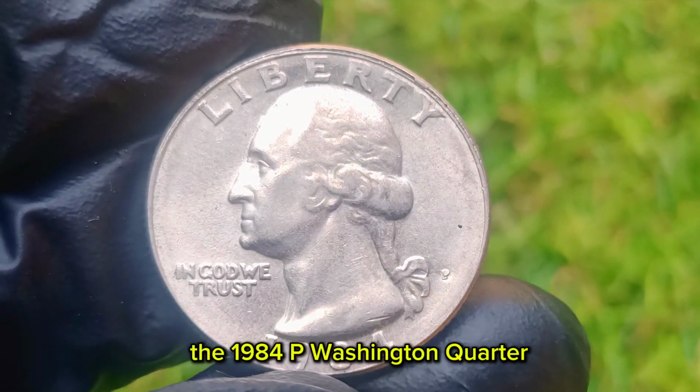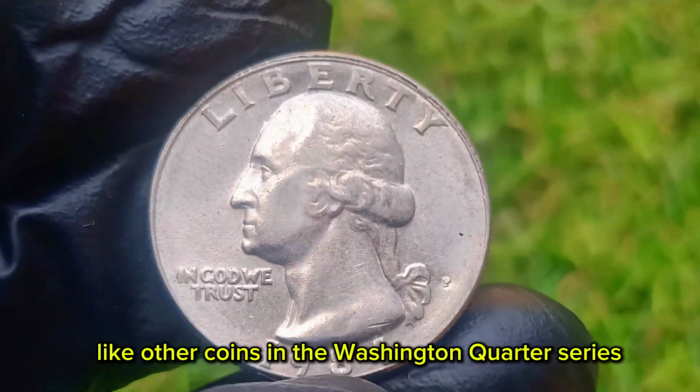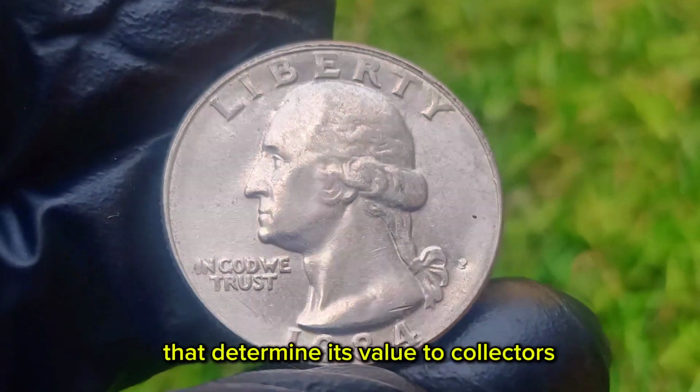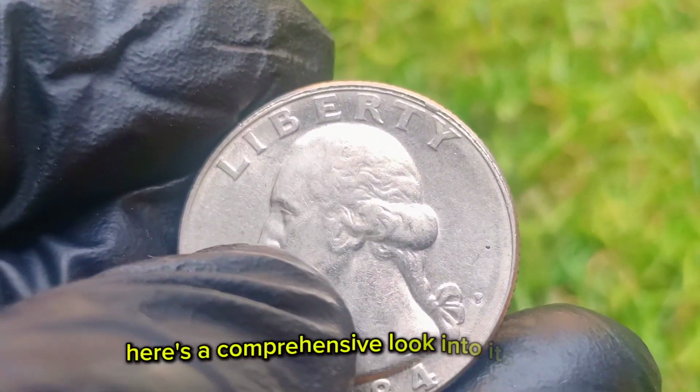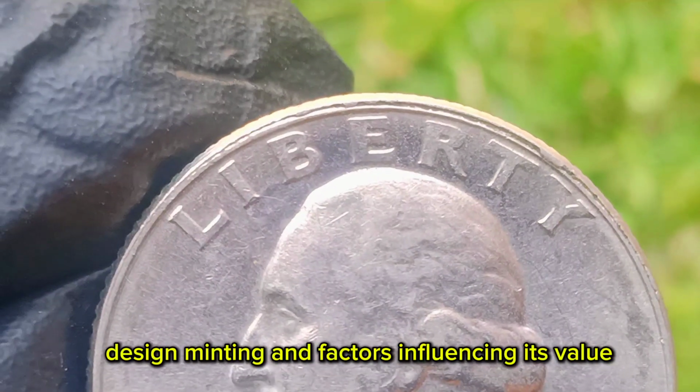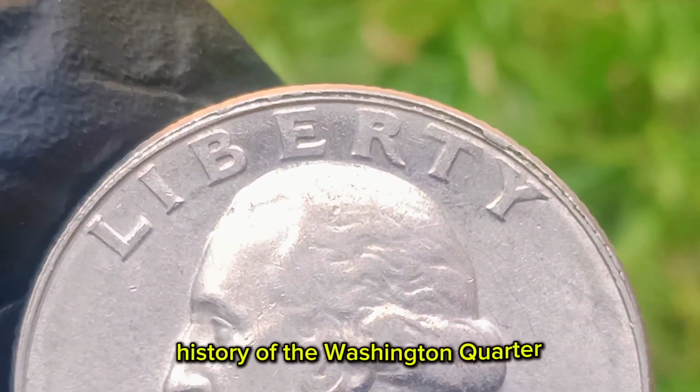collectors. The 1984 Washington Quarter, like other coins in the Washington Quarter series, has a rich history and various factors that determine its value to collectors and investors. Here's a comprehensive look into its history, design, minting, and factors influencing its value. History of the Washington Quarter.